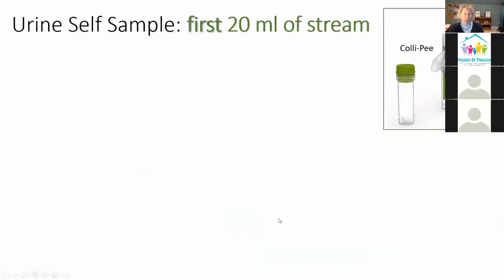So for urine, it does something slightly different. Everyone is used to going to the doctor's office and being told to do a clean catch. And they have instructions on the wall that say, use these swabs and wipe yourself down before you go to the bathroom, and then pee a little bit, and then put the cup under and collect that, and then put it aside. That's not what we want. We don't want you to do that.